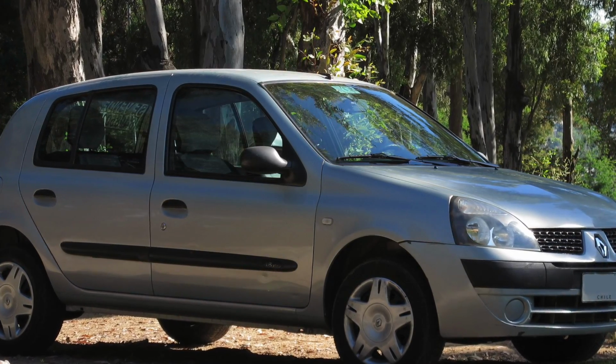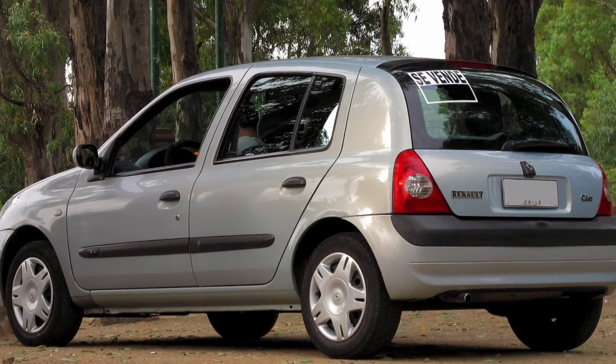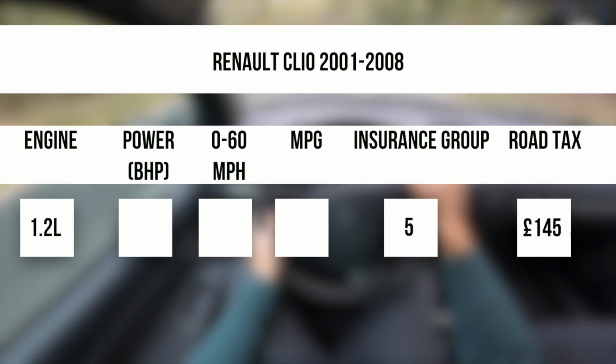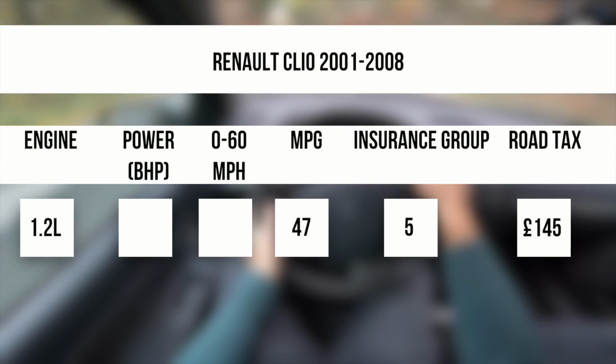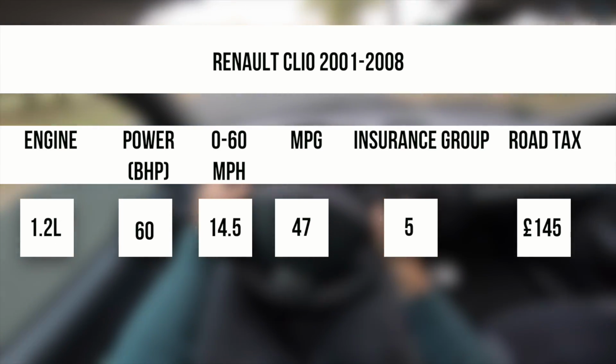Honestly, I swear, this is like everybody's first car. Good thing about this car is they're really small, which means it's really good for a first car. Renault Clio, we have insurance group 5, road tax £145, 47 miles to the gallon, 0 to 60 in 14.5 seconds, and 60 brake horsepower.